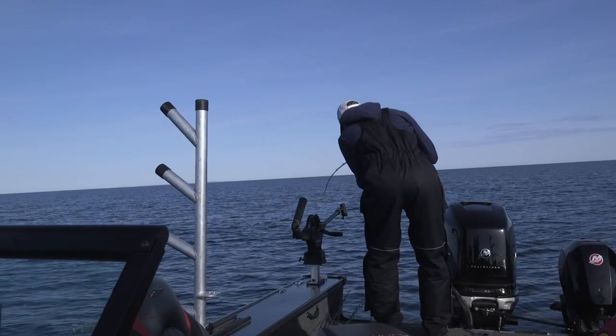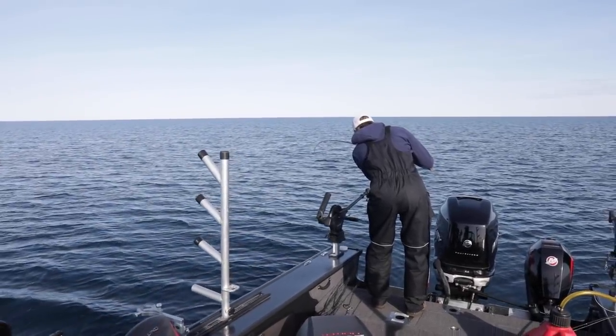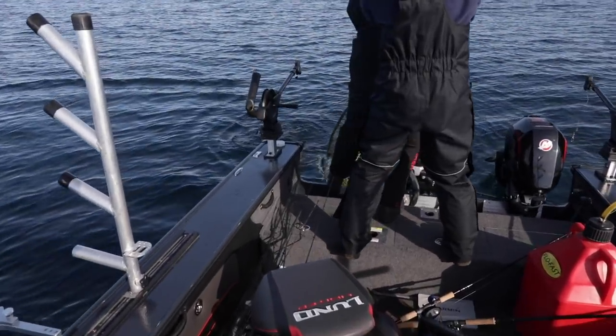Oh, here it is. Big! Two of them, two big ones at once. Yeah, they follow. Two big ones at once. No way. Two, look at this. Oh my gosh. Oh my Lord. Oh. Two.